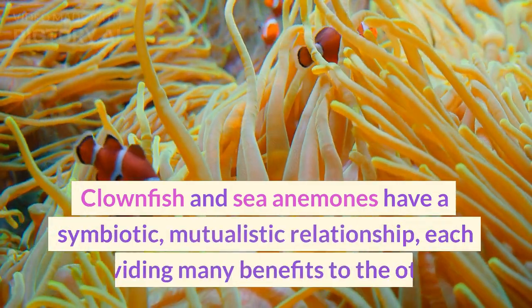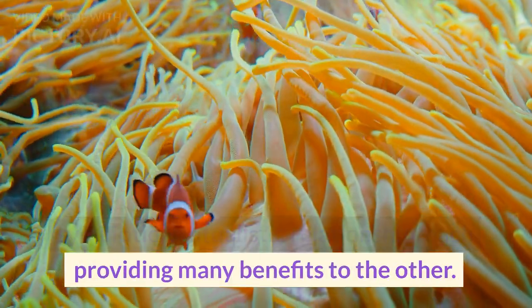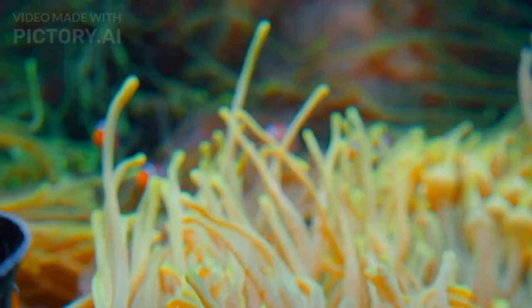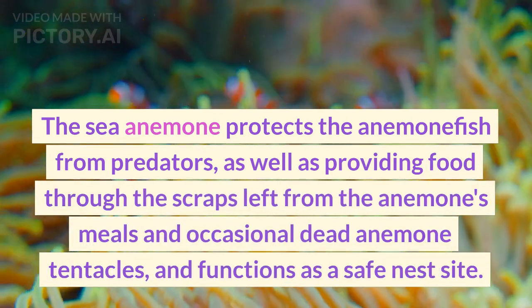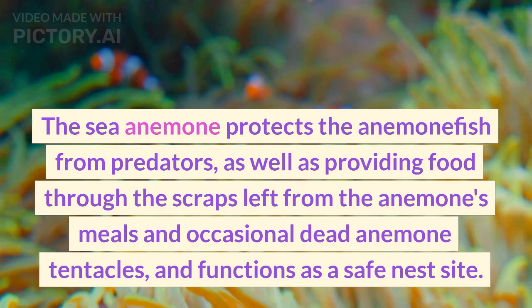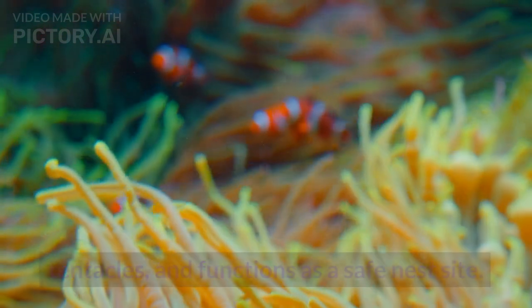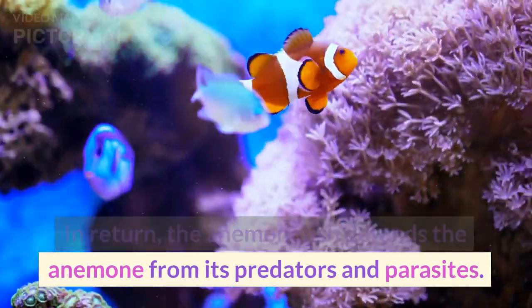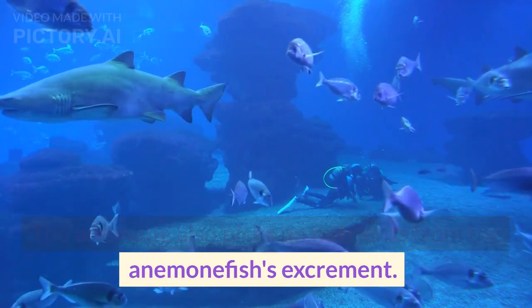Clownfish and sea anemones have a symbiotic, mutualistic relationship, each providing many benefits to the other. The individual species are generally highly host-specific. The sea anemone protects the anemonefish from predators, as well as providing food through the scraps left from the anemone's meals and occasional dead anemone tentacles, and functions as a safe nest site. In return, the anemonefish defends the anemone from its predators and parasites. The anemone also picks up nutrients from the anemonefish's excrement.